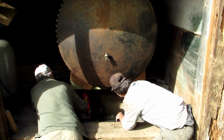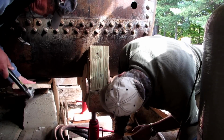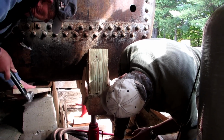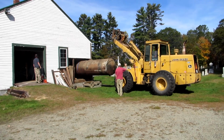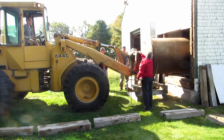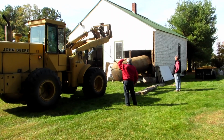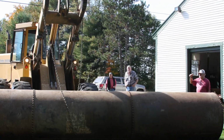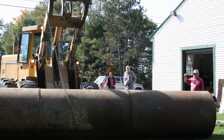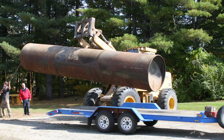Initially, the BHS undertook the project of removing the water tank that had been put in there around 1920, and we had to take out the end of the building partially, make a hole for it. And with the help of a big, powerful bucket loader from Hammond Lumber and several volunteers to help rig it, we were able to pull it out without damaging the building.